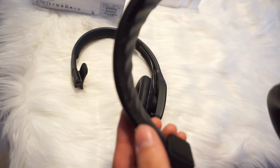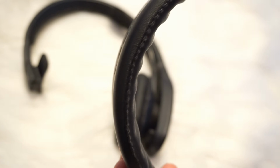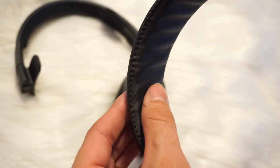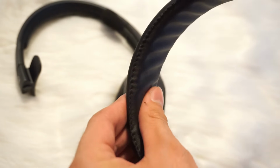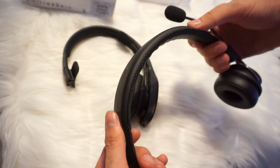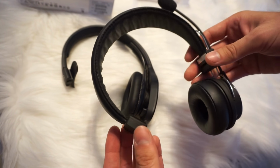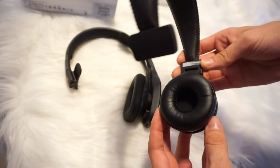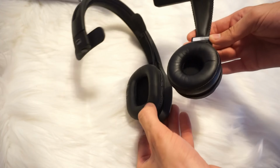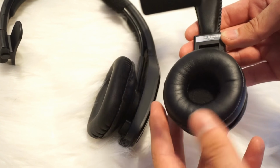And inside, if you can see, it's all leather here, and the stitches, it's just really high quality. There's a metal part inside, and then foam, and then the leather, and it's very comfortable. It's really flexible, like you can bend it more or less like this, depending on the shape of your head. And this is the piece that goes over your ear. If you can see, it's round compared with this one, and it just goes outside of your ear, and it doesn't hurt as much.